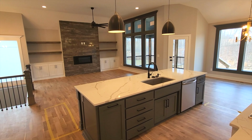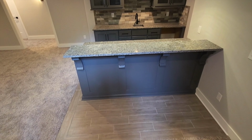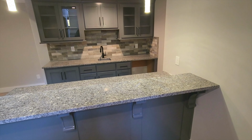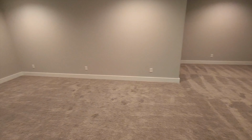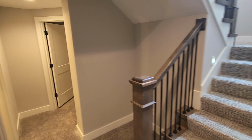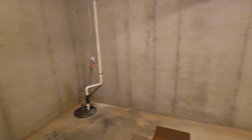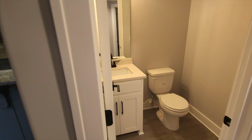This look right here, imagine waking up and this is what you look at. I can't get over these light bulbs, check them out. Here's a bathroom.